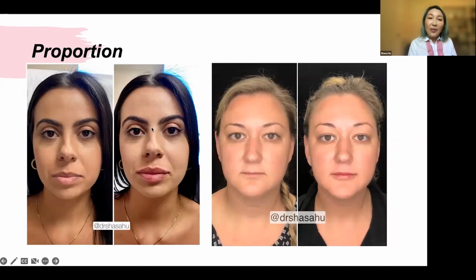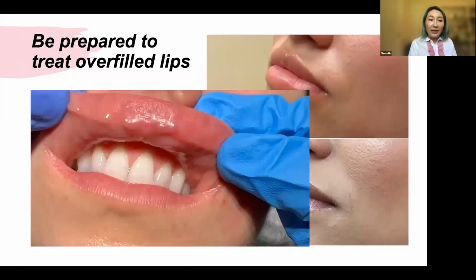As you can see, this young patient on the left, she can carry fuller lips. That's why we use more of a tinting technique to give her projection or height. While the patient on the right has naturally more petite lips, so we're just focusing on hydration. And just a little bit of hydration actually significantly enhances the harmony in her face.